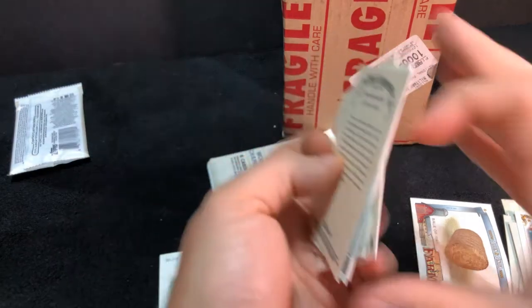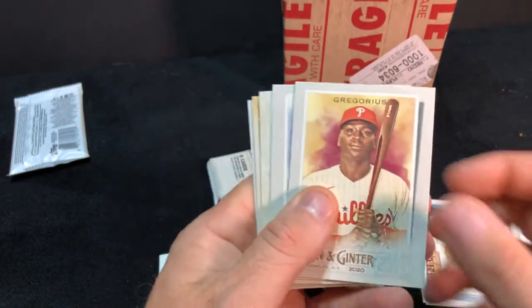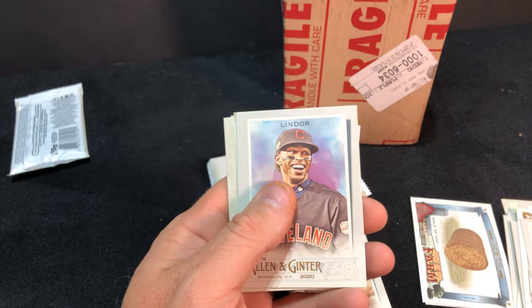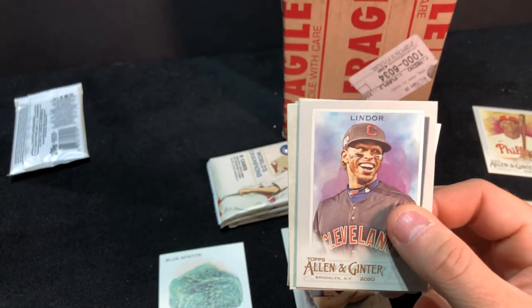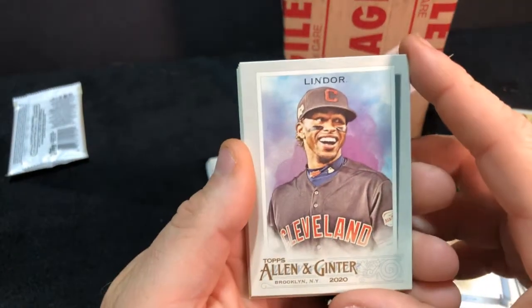Try to keep it clean as I go here. Didi Gregorius, he's having a nice year. Lindor, I might see that. Going out to spring training again, so I might put together a dorky card book and see if we can get some players to sign them.